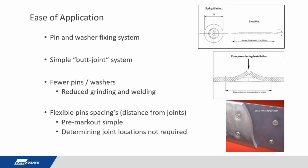New systems are being tested with pins spaced at 350mm centres. In our new A60 steel deck, for example, pins have been reduced from 23 pins per square metre to 12 pins per square metre, which is a huge 47% reduction. The need for extra pins at joints has been eliminated, so joints can fall anywhere between grid pattern pins, removing the need for precise pre-pinning. This means less time grinding and welding, and giving a fast, easy install.